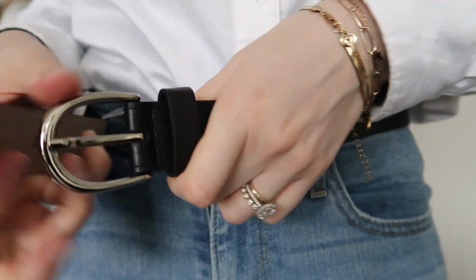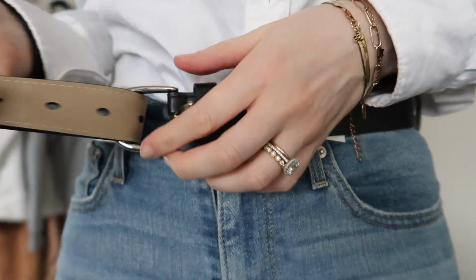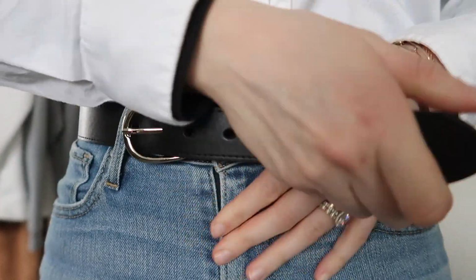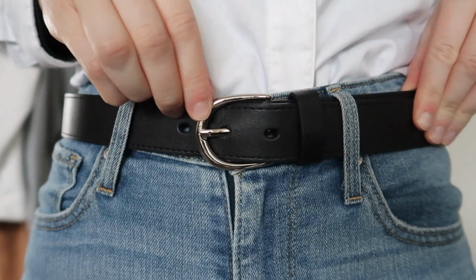I added a belt. I think that the belt kind of just adds a bit of an accessory. It creates like a balance in the outfit so that your top isn't looking too frumpy.